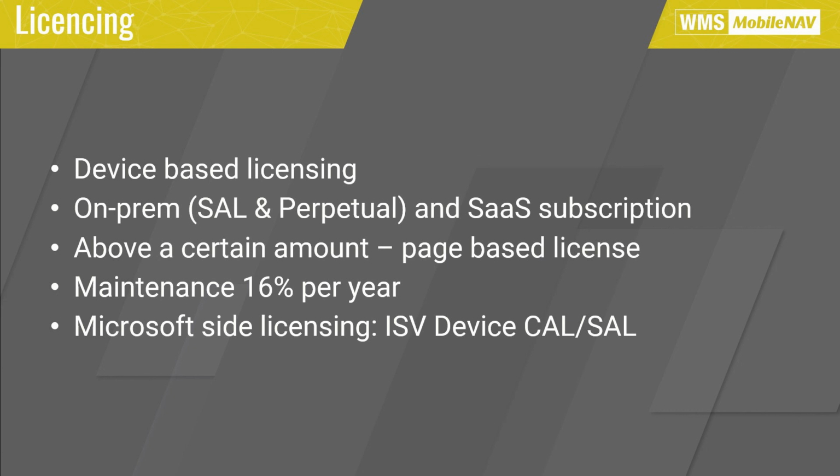We can configure multiple logins for the device, and upon starting the application, we can select which user we want to use. We support user and password validation and O365 authentication as well. We have on-prem perpetual and subscription licensing models. All of them are available for all the on-prem NAV and BC versions, including the SaaS version as well.